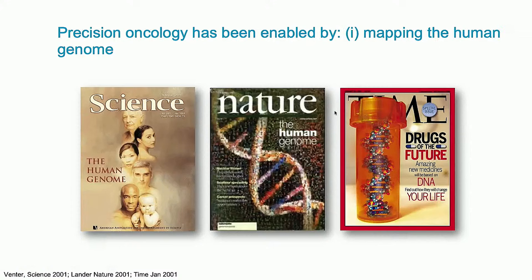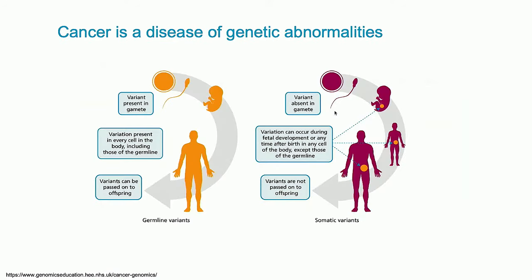Now, at the same time, Time magazine, in the left-hand panel, published an influential article on how it predicted that we'd be using this understanding of genetics to work out what the right drugs would be to give to patients in the clinic. And that is exactly the prophecy that has come true, because that's exactly what we're doing today. So understanding the human genome allowed us to better understand the cancer genome.